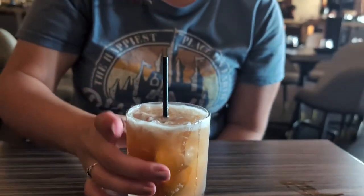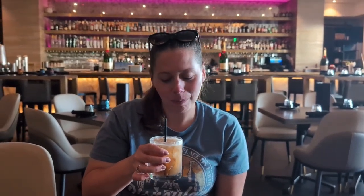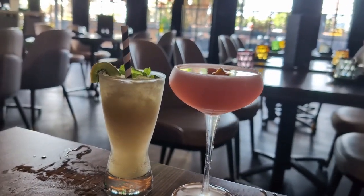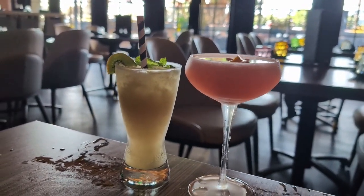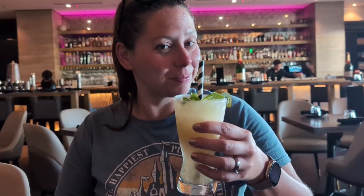I didn't video this, but I also tried a Japanese whiskey here because they had a wide selection of them. I might be giving Japanese whiskey a chance again. Let's just say that. It's been several years since I decided I did not like it. You know what? It grew on me. Cocktails here, phenomenal. Well made, well poured, nice amount of booze in there, good flavor profiles.